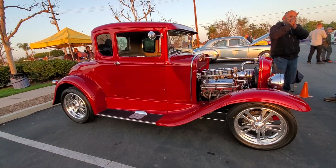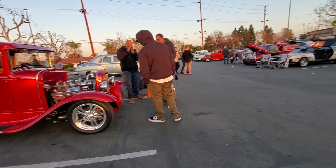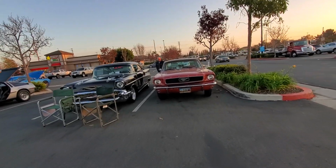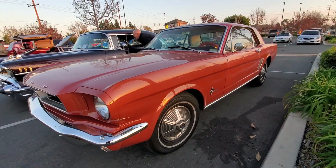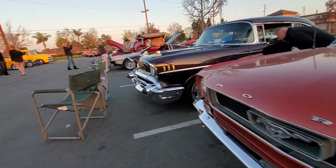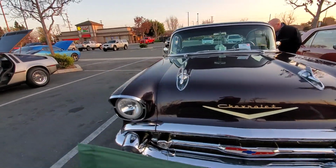Look at that awesome 5 window. How about that? Let's go cruise. We got some gaps, yeah, the brakes needed to be done. Let's check it out. It's a '66 Mustang. Look at that. That looks like a plane right off the showroom. A 5.7 Chevrolet, hardtop, no posts. Look at that.